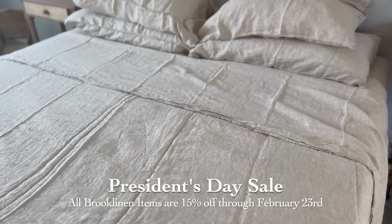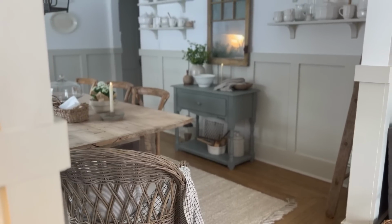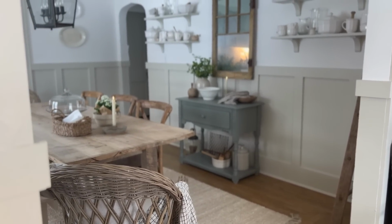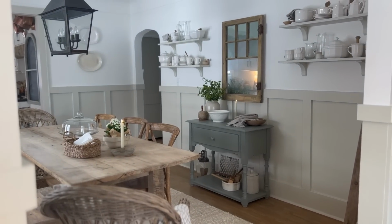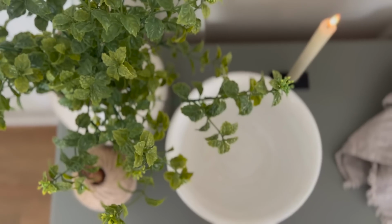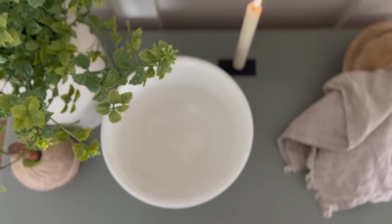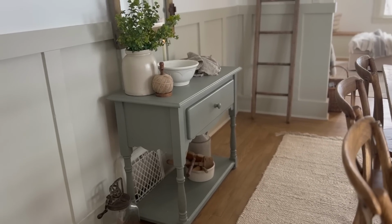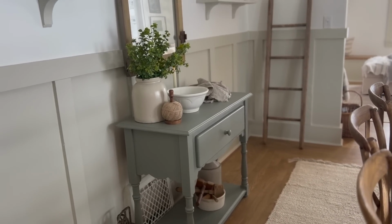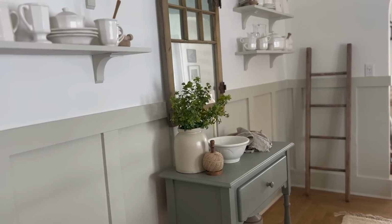And now I want to continue to share our cozy winter dining room with you. So I'm still using the green little console table that I purchased on Facebook Marketplace for $25. I painted it this beautiful grayish green color. I don't know if this is the piece of furniture that's going to stay here forever. This particular piece of furniture might constantly change in my home, but I'm liking it for now.